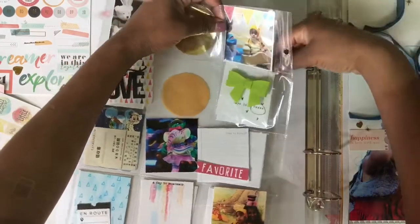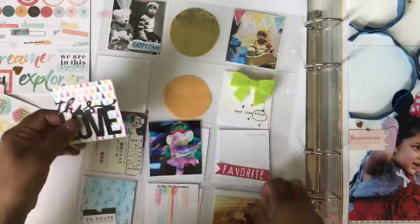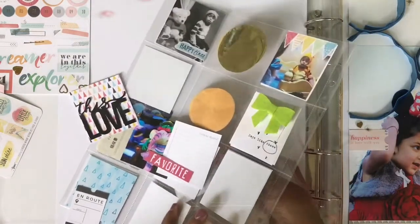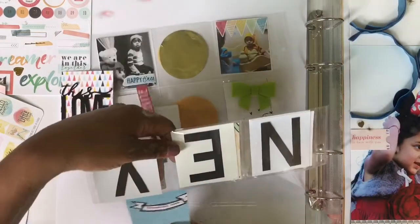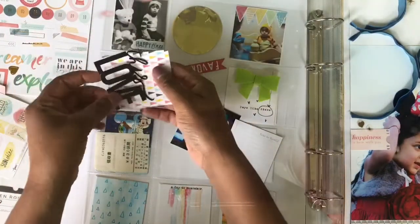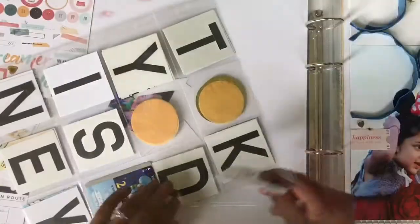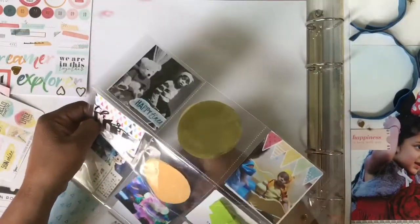Sliding that photo into place, and that green bow is from an old kit. But I really need the dimension that it provides so that the facing page with those Mickey ears doesn't get crushed, because they are standing up. And there you can see the letters that I was talking about that spell out Tokyo Disney on the back. Just plain white and black letters.